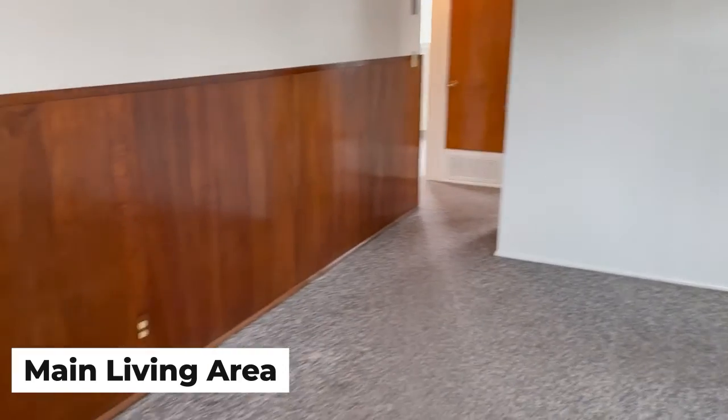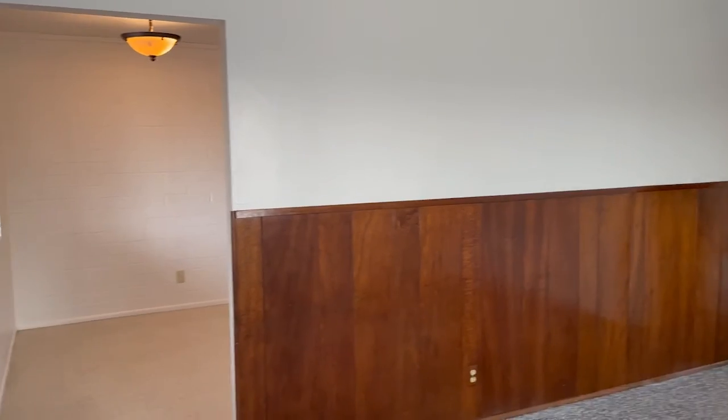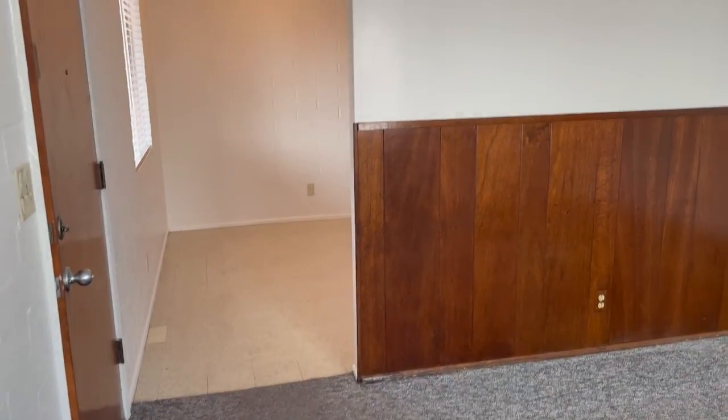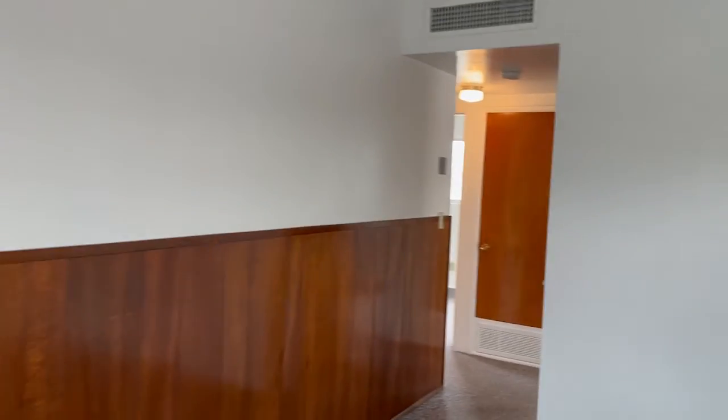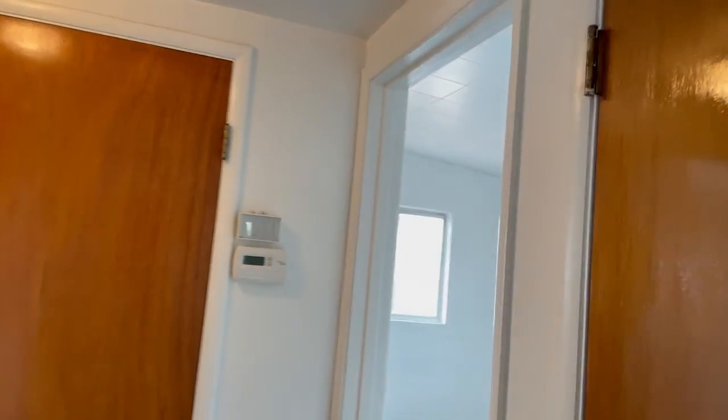So here's the main living area. Like I said, not a whole lot to the property. It is about 800 square feet. So that's the kitchen, but let's go check out the couple bedrooms. It's just a closet, pretty standard layout.